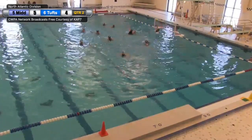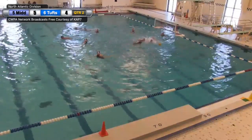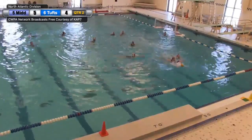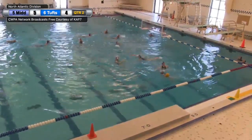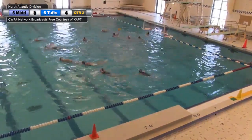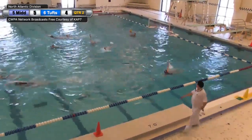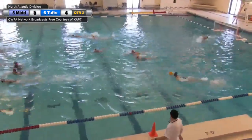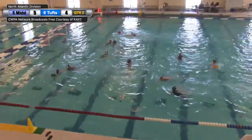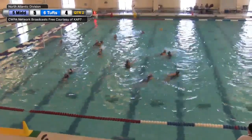And it'll be another ordinary foul. We'll fire, and that's off the post. Is there a second effort? I believe it's going to be even strength. Oh, look at that. And that's a ball under. I believe there was also a substitution made for Middlebury. Middlebury the ball on the near side with about 3 minutes to go in quarter two. The hand underwater while holding the ball is a ball under. That's how the Panthers got it.